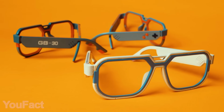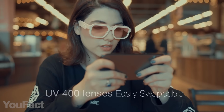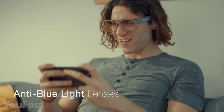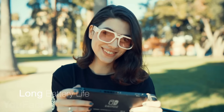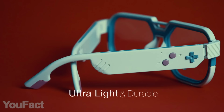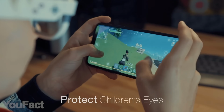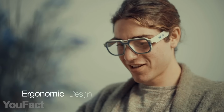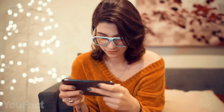The gadget connects to your phone via Bluetooth and works within a 65-foot range. And on top of that, the glasses come with 2 types of swappable lenses. The anti-blue light lenses reduce eye strain, and the gradient lenses come in handy on sunny days. What's more, the glasses are really slim and lightweight, and they're sweat-proof in case you have an intense match. There are 2 sizes for adults and kids. A single charge gives you up to 4 hours of playtime.